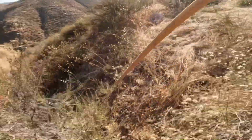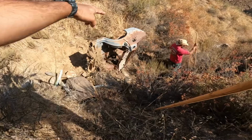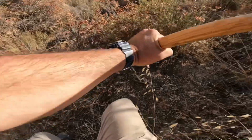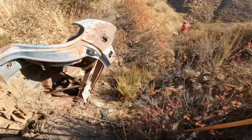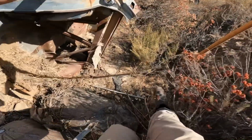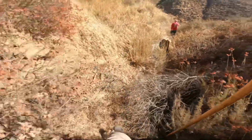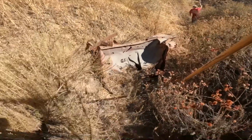You just walked this way? Okay. Wow, look at this, guys. So, we have a bunch of different pieces of cars here. This is like run off of a chop shop or something. This is crazy. Damn, this is steep. Holy cow. This looks like an old Honda or something, I don't know. All right, y'all. Here's another piece of a car.